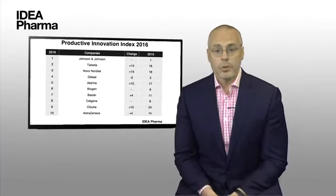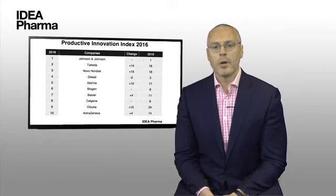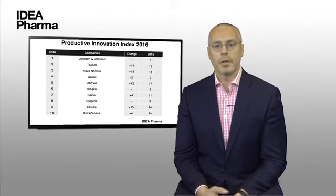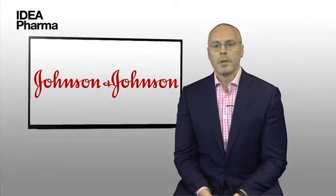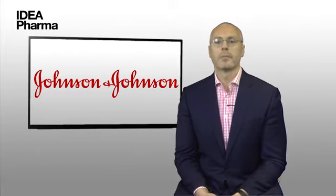The success of Johnson & Johnson hitting first place across the past 4 years is driven largely by innovations in the field of oncology, immunology, neuroscience, and cardiovascular and metabolism. Notable performers in their portfolio include Zytiga and Imbruvica.